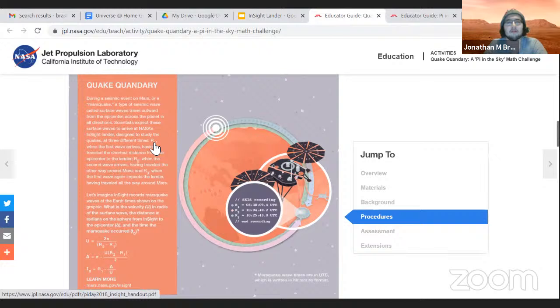At the first time, which they decided to call R1, it would detect a wave that traveled the shortest distance from the epicenter to the lander. That would be the wave that went from here, traveled across the surface of Mars to here. And then the second time would be the wave that went in the other direction. That's R2, the one that went around the surface of the planet and comes all the way over back to here. And then the third time, R3, is the first wave after it's gone past the lander the first time, then comes all the way around the planet and is detected again at time R3. So with those three times, it's possible to calculate a few things.